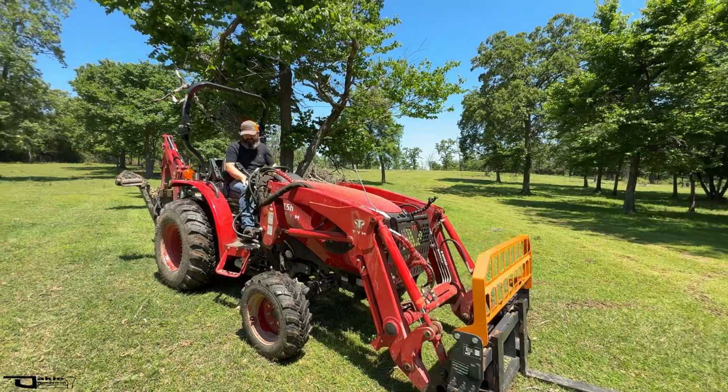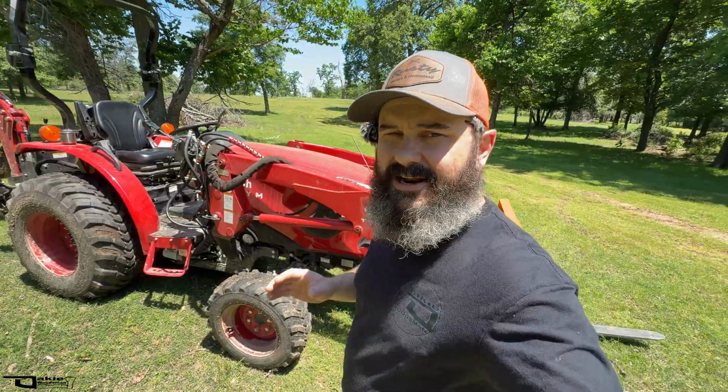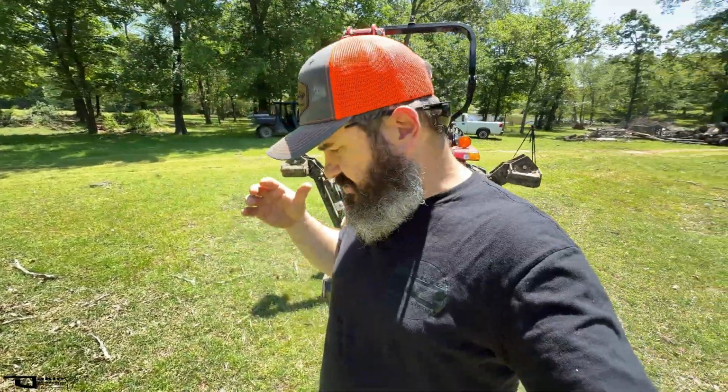This is an impressive tractor. I like it. I actually do. Though my time is extremely limited on this TYM 2515H, there's definitely some differences I can point out between this tractor and my KIOTI. And I do want to add at this point that no matter what machine you purchase, whether it's a KIOTI or a TYM, I think that you're making a good decision. My purpose in this video is just to bring out some of the things I notice as a KIOTI owner coming over and using this machine here.